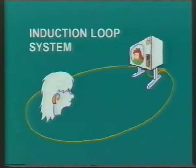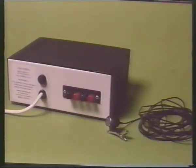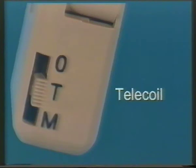Alternatively, if the hard of hearing person has a hearing aid with a T switch, an induction loop system can be used. This improves the quality of sound from the television and cuts out background noises. It consists of a loop of insulated wire around the room linked via a special amplifier unit to the TV set. The sound signal is transmitted as magnetic waves which are picked up by the hearing aid on the T setting. The user sits inside the loop.